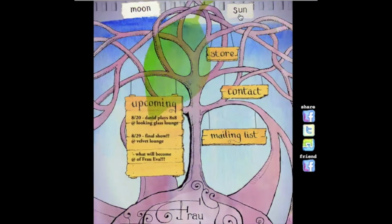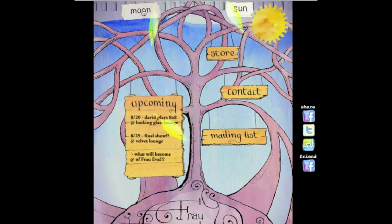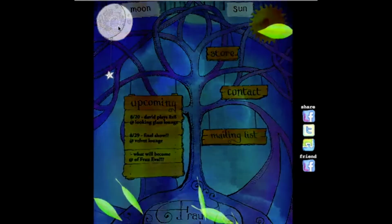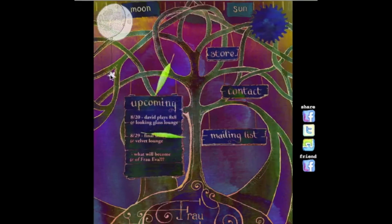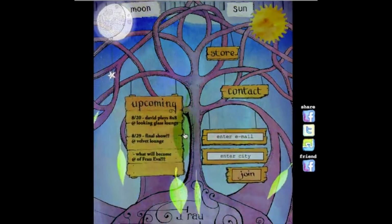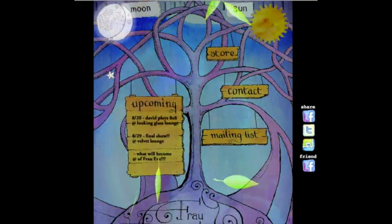Also, we've got the sun and moon at the top that let you control certain color filters that affect the entire site. One thing that got cut off on the video is an MP3 player that plays our music at the bottom. And I should also point out that it's not mobile friendly because it uses Flash.